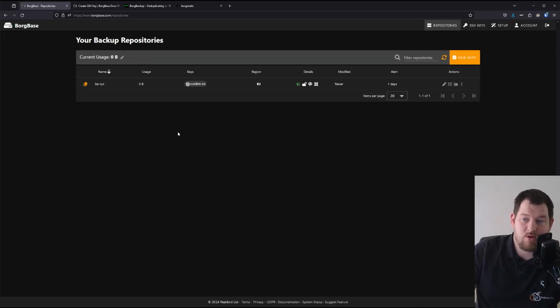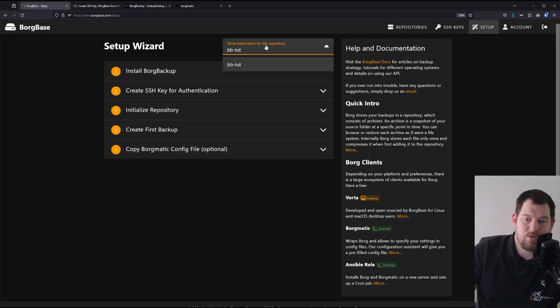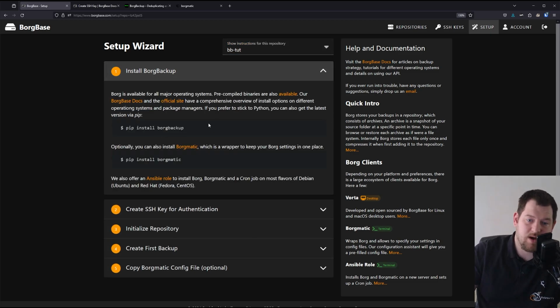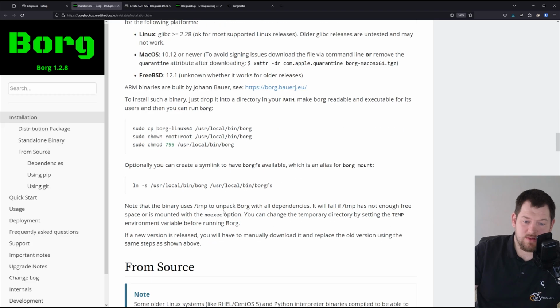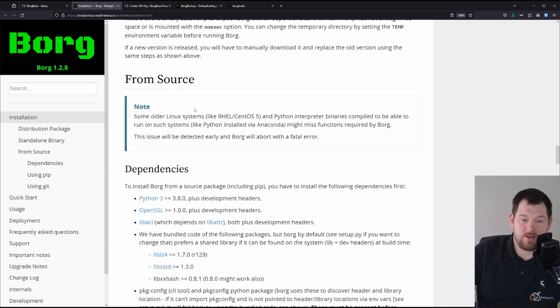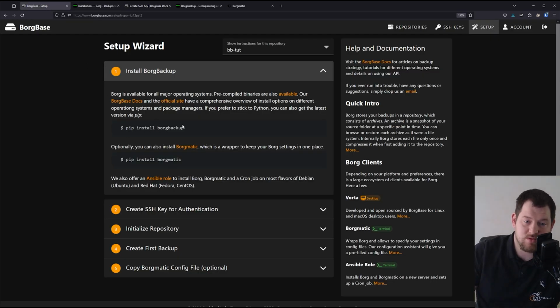And what's really nice about BorgBase is that you will get a guided setup for each repository you add. So when you go to the setup, on the top you can select the repository. And first, what you will need to do, of course, is to install Borg backup and also Borgmatic. I already did it on the server. When you visit the official site with the installation, you can install it however you want. It is up to you. I like to use Python for this. So I had to install all the dependencies for Python, which I already did. So now I can just do pip install borgbackup and borgmatic.